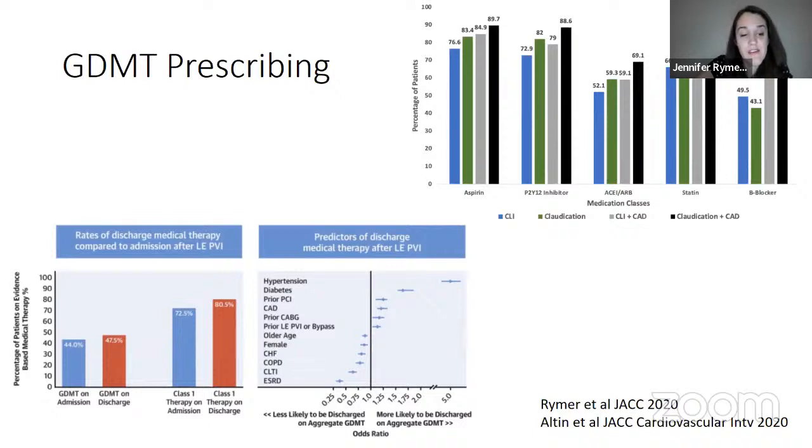And you can see that goal-directed medical therapy on admission, 44%, only increases to about 47.5% at the time of discharge. This is troubling. These are medications like aspirin, potentially Plavix, statin therapies, potentially ACE inhibitors or ARBs, and then now more recently, potentially low-dose rivaroxaban. So the patients are not getting, even after PVI, the medications they need.